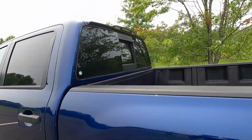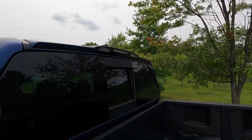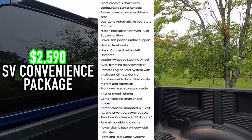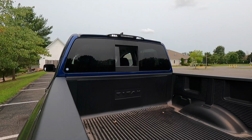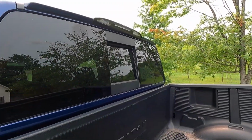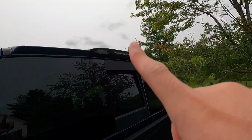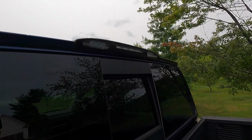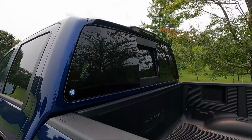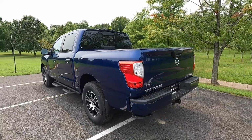Working our way up top here, you do get a satin black shark fin antenna. This one does have the optional SV convenience package, and that package gives you the power sliding rear window and the rear window defogger. And just above that, I should have mentioned this first, but as standard with the SV, you get LED cargo lights and an LED third brake light, which is up top there. I know it's not coming up all that well on camera because of the lighting we have here, but I thought I would point it out.